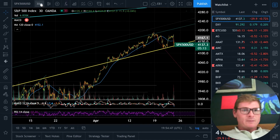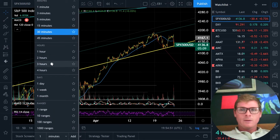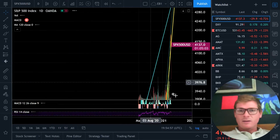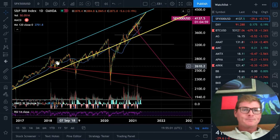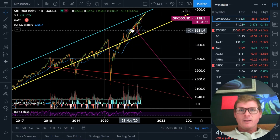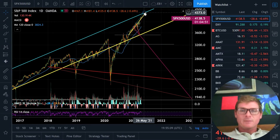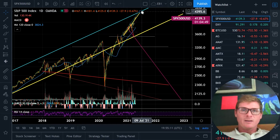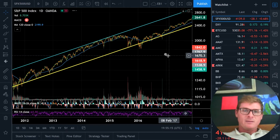All right, let me zoom out. Let's take a look at where the S&P is. I guess it's not crazy yet. We're just at support, but let me go out and let's look at this bull channel. So this little yellow line up here is the bull channel that we're in right now, which is a really aggressive bull channel that's headed up towards major resistance up here in the big bull channel. And this is our big bull channel that goes back to 2008.